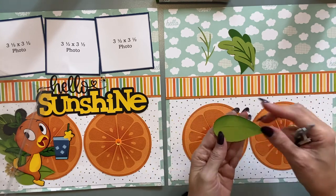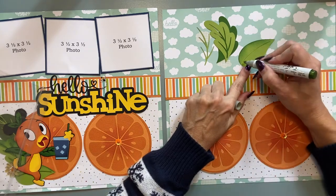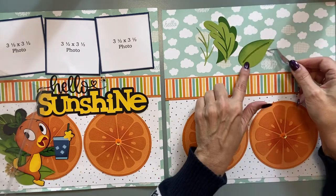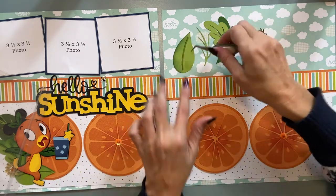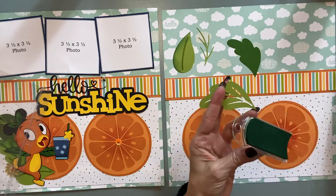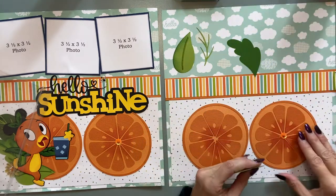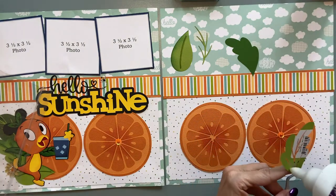And then I want to accent that score line. So again, with my morning moss marker, I'm going to go ahead and add that fun little shimmer touch onto that leaf. It always just amazes me, just that one little line and how much that changes it. It kind of looks like there's another shade of paper being used on that little die cut. All right, and I'm going to accent this one as well. So again, using that fields of green, just going along the top. And then I'm going to adhere the two layers together and then just give it a tad accent with our morning moss.